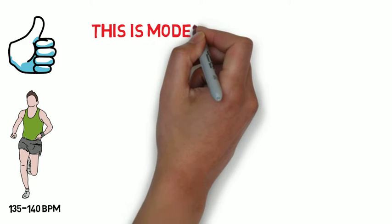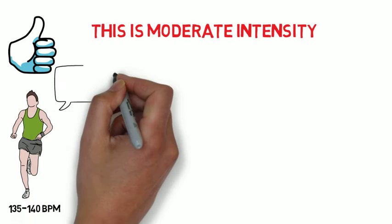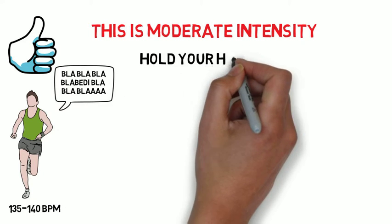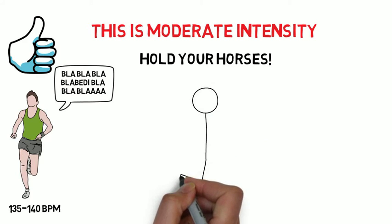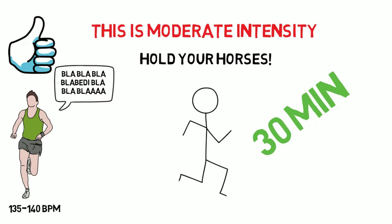If you don't have a heart rate monitor, just know that this is moderate intensity and you should be able to keep a conversation going in this tempo. It is very slow jogging, so hold your horses and don't go too fast. Even if I can, I never run for more than 30 minutes, so don't go too long and hard.